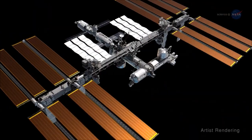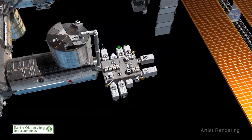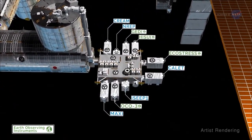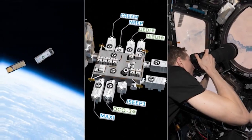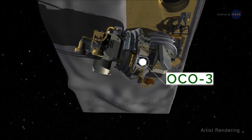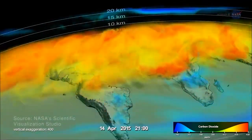The space station helps provide a wealth of data to monitor climate change using three main platforms: multiple Earth-observing instruments mounted on its exterior, a platform for deploying Earth-observing CubeSats, and windows that astronauts use to take photos of the planet. The Orbiting Carbon Observatory 3 investigation aids in observations of the complex dynamics of the Earth's atmospheric carbon cycle.